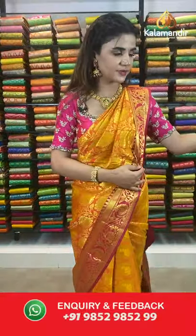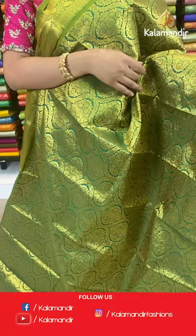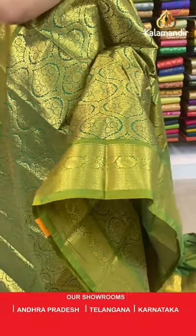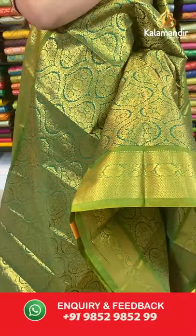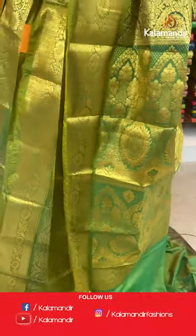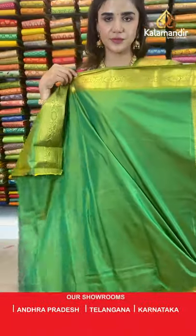9852 9852 99. On to the next beautiful saree, which is in green, dark green. Green and gold, very good together. Here we have brocade with floral design body, and we have a contrast zari border, a contrast rich pallu, and a plain blouse with border.